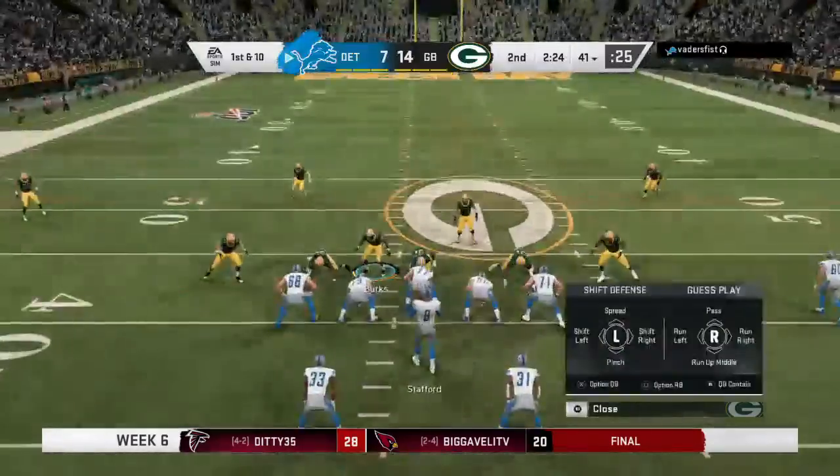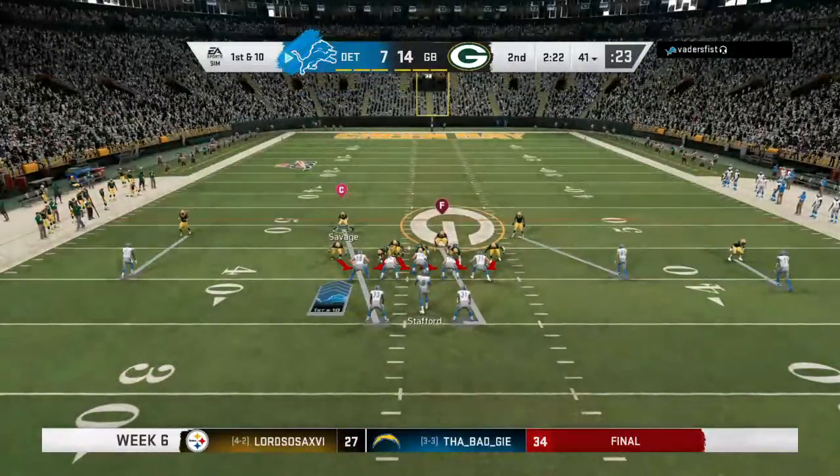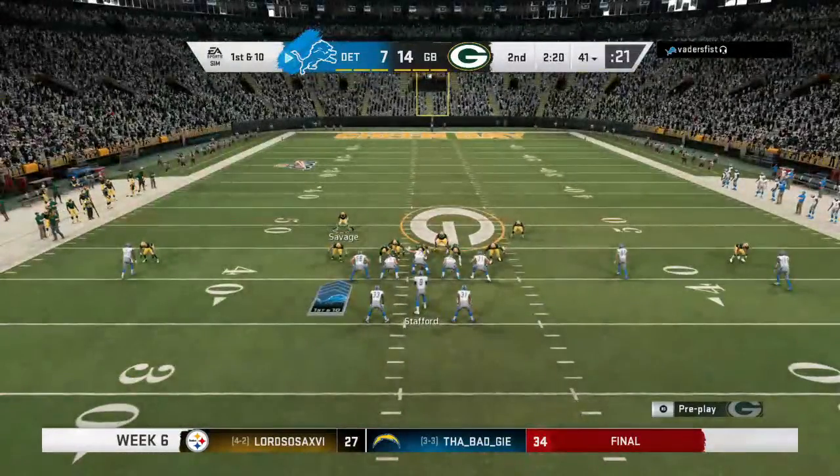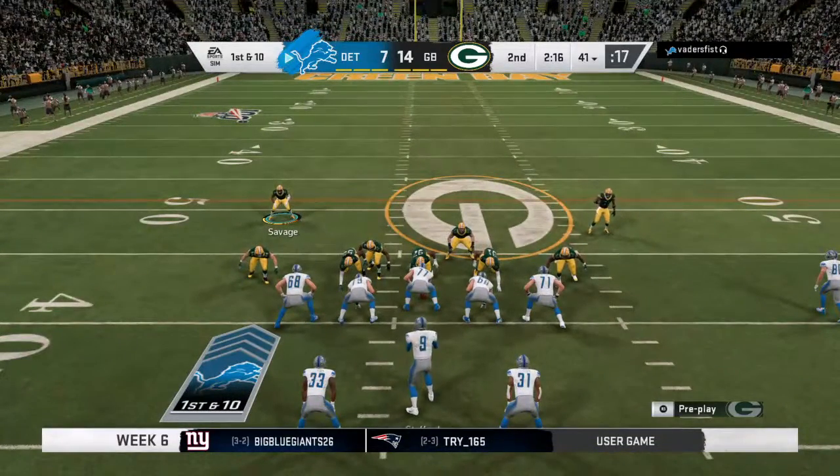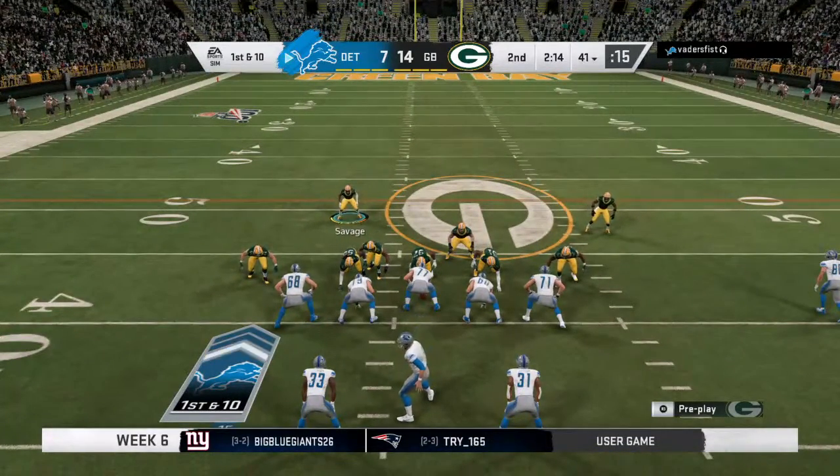Set. Yellow 20. 42. Let's go. Watch right. Omaha, ready, move. 42. Mike 42. Check. Mike 42.